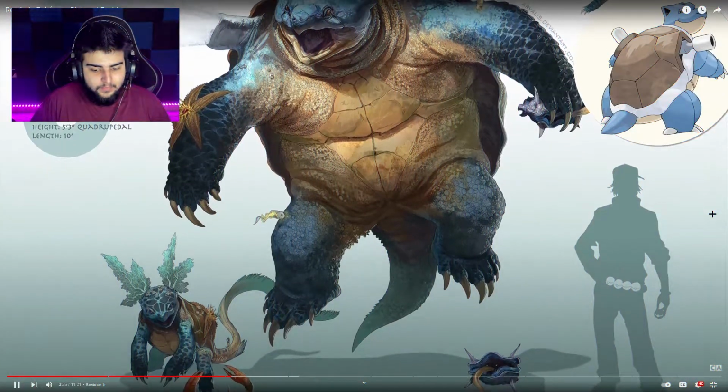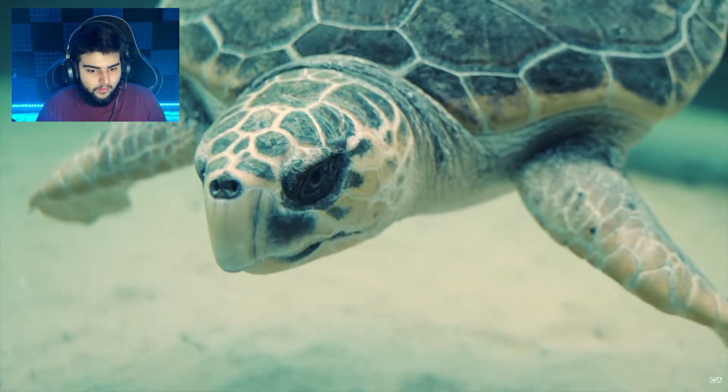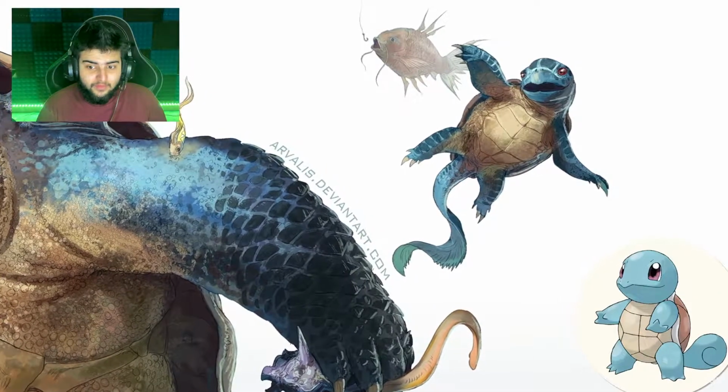Turtle-like creatures now seem much better adapted for life in an aquatic environment, with sea turtle biology forming the basis for all three designs. Palmer imagined Squirtle might have a long, rudder-like tail.